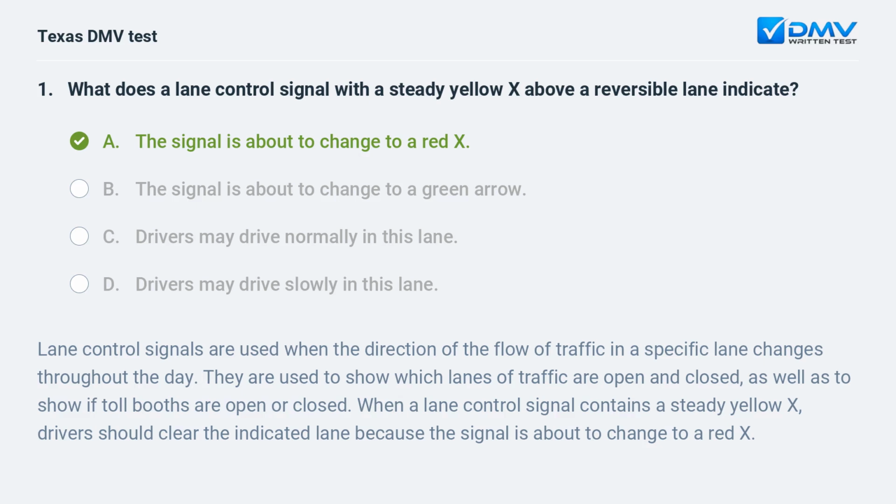Lane control signals are used when the direction of the flow of traffic in a specific lane changes throughout the day. They are used to show which lanes of traffic are open and closed, as well as to show if toll booths are open or closed. When a lane control signal contains a steady yellow X, drivers should clear the indicated lane because the signal is about to change to a red X.